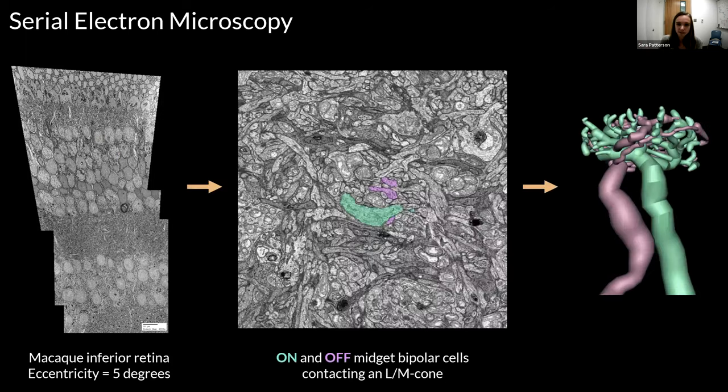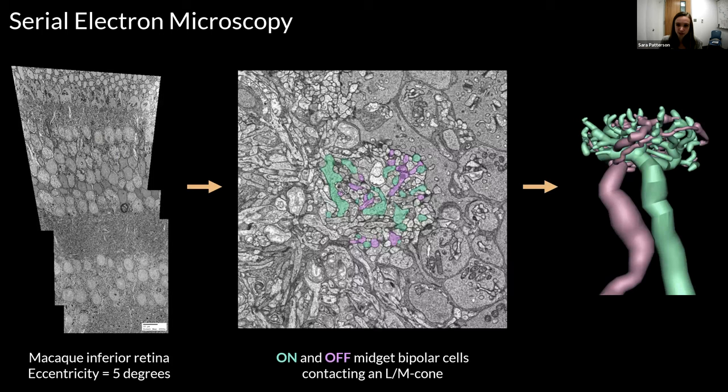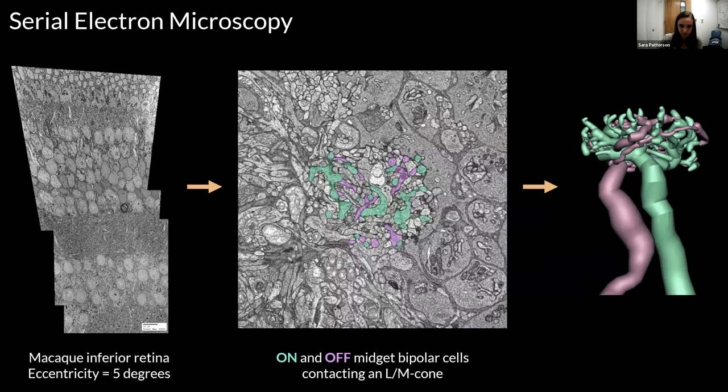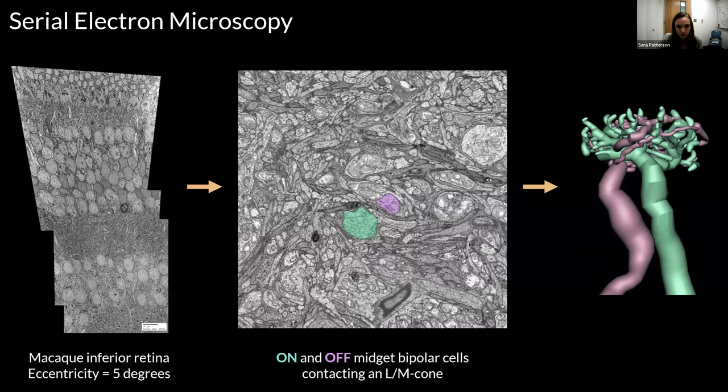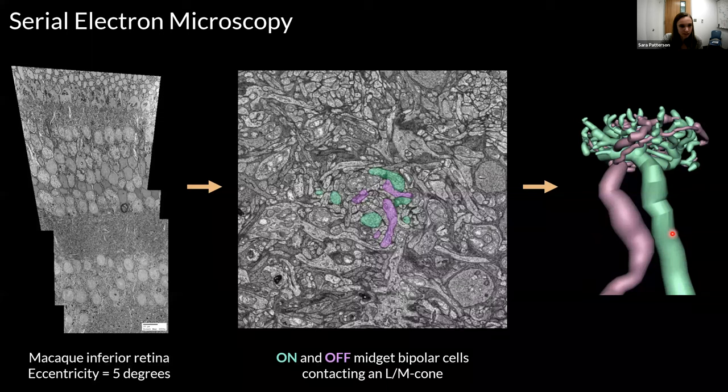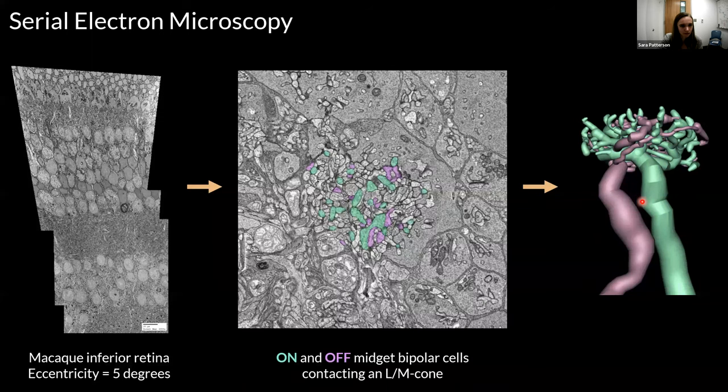The resulting data set of nearly 2000 images allows us to trace neurons through the sections and reconstruct their morphology in 3D. So for example, this video traces an on and off midget bipolar cell from the major dendrite to the synapses within the cone pedicle.